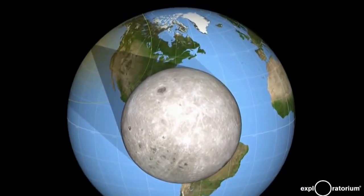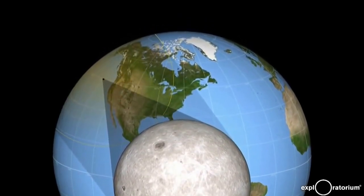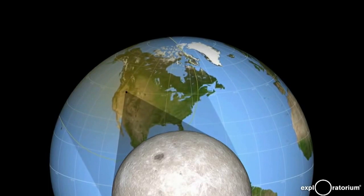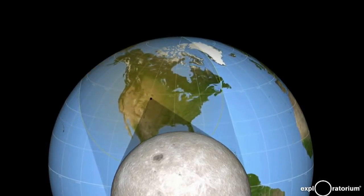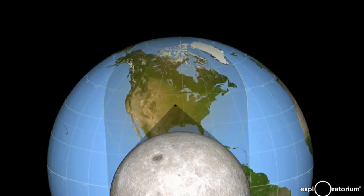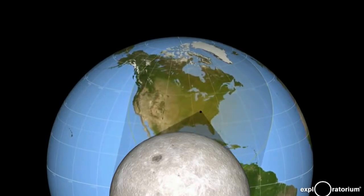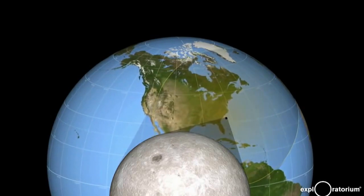This animation shows both the penumbra, the shaded area, which is the partial solar eclipse, and the little tiny dot is the tiny area, 100 miles wide, that's totality. And you can see it comes from the Pacific Ocean, enters the United States at Oregon, goes right across the heart of the United States, and exits in South Carolina. So the entire country can drive to a place that's got a total solar eclipse.